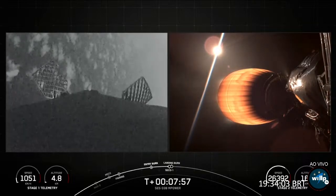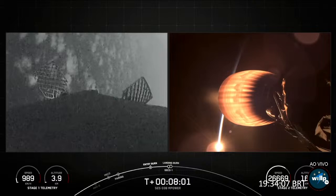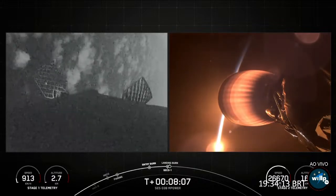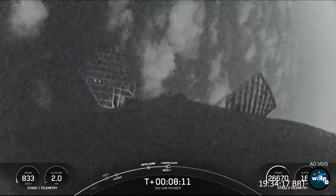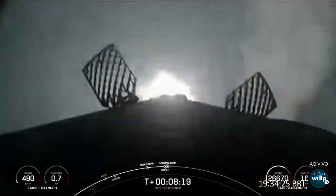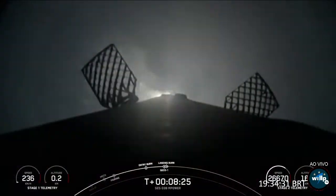Waiting for the call out for SECO. MVAC shutdown. We've got MVAC engine shutdown. Nominal parking orbit. Stage 1 landing burn. And both call-outs right on time. Guidance reports a nominal parking orbit for the second stage. The first stage has begun the landing burn, headed to the drone ship on the power of the center engine.